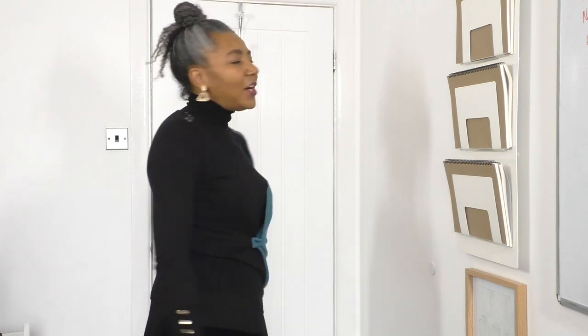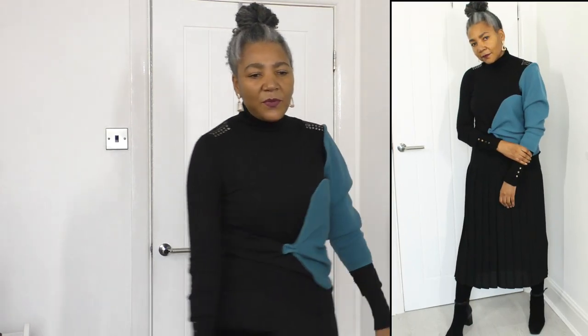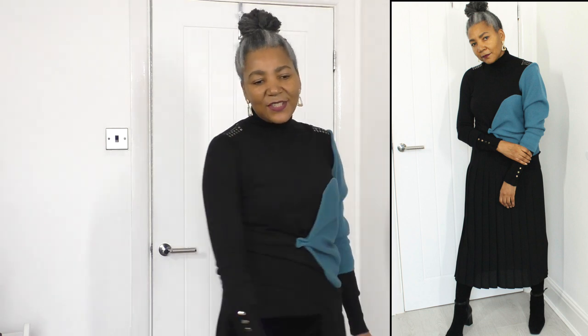And I must stop walking around with a lot of pleated skirts on, but I can't help it. That's one of the reasons why I like pleated skirts and garments that move around the body. I'm moving in one direction, that moves in another direction. It's just the beauty of clothing, isn't it, really? So yeah, I'll shut up now, and that's my outfit for today.